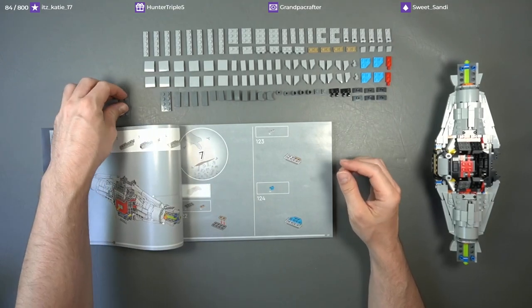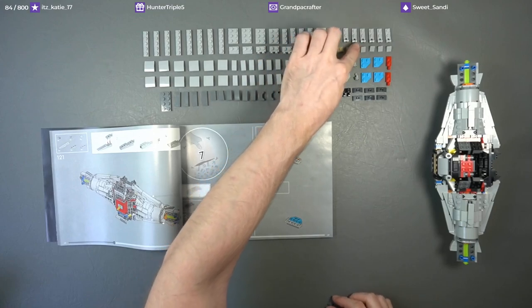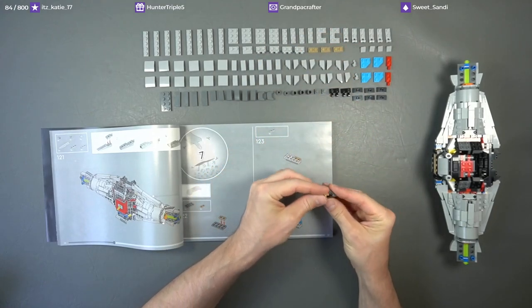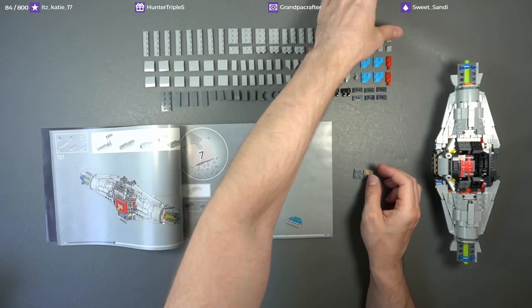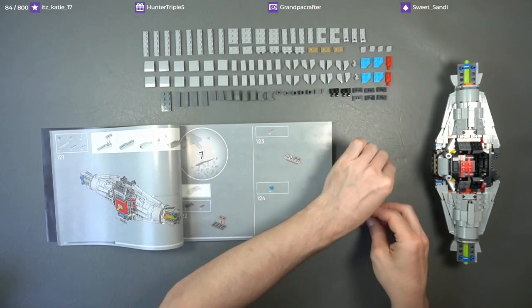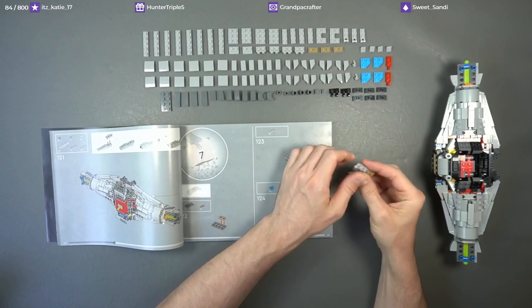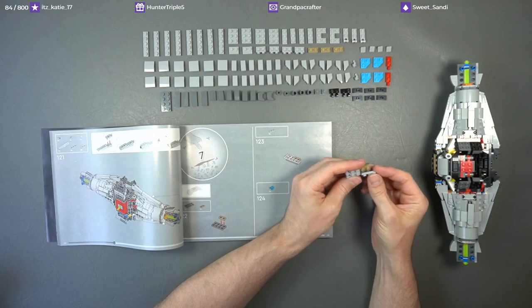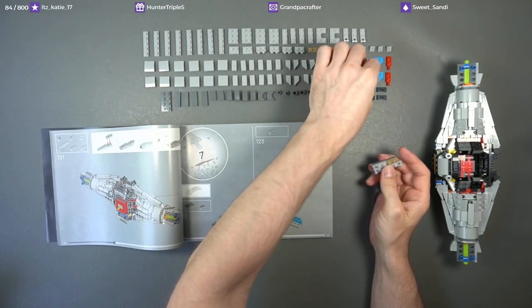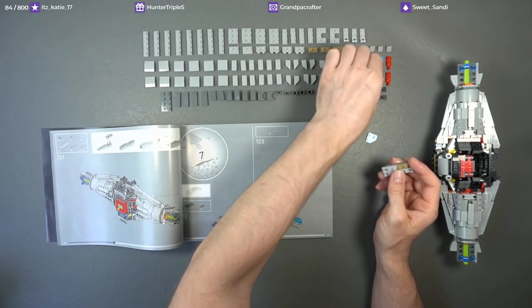All right, bag 7, here we go. Officially started. Getting right into the colors right away.